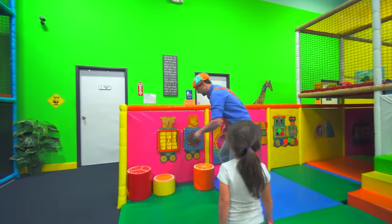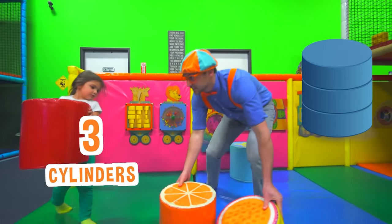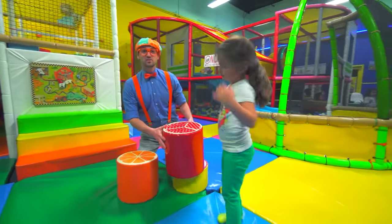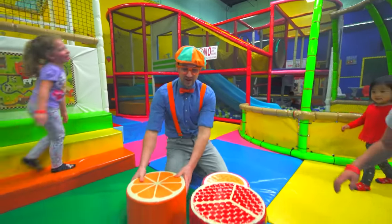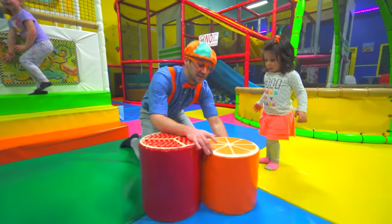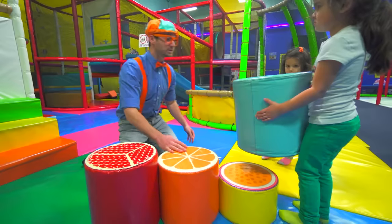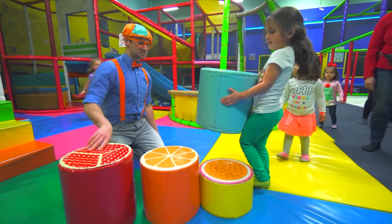Look at this. Looks like we have 3 cylinders. Wait, one is really tall. Yeah, this is tall. This one is medium. And this one is short. Look at that. Whoa, that's so big. You're so strong. You want to set it down somewhere?